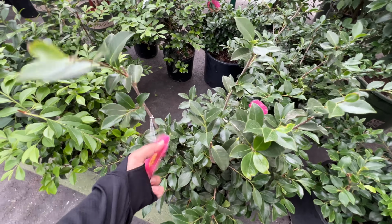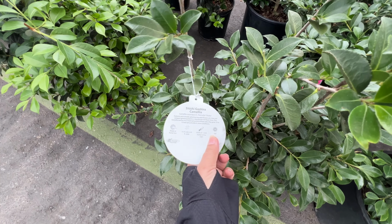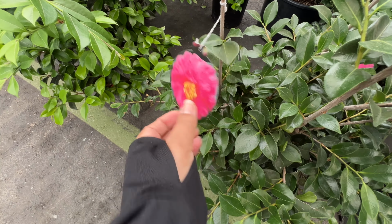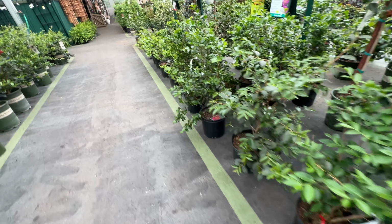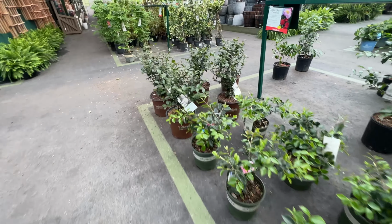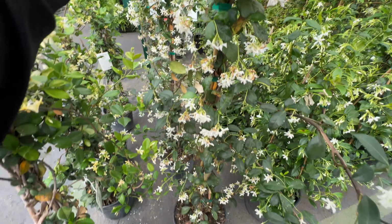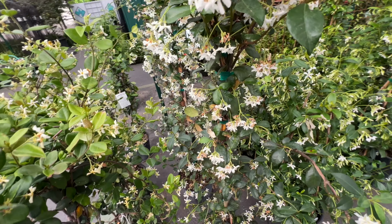Oh, this is Camellia Shishigashira. Oh, so beautiful. I am in love with this. I want this in my garden so bad. This is star jasmine, and it smells so good in here.